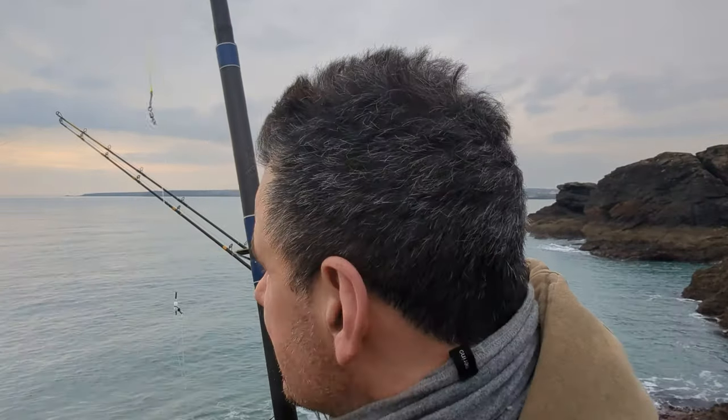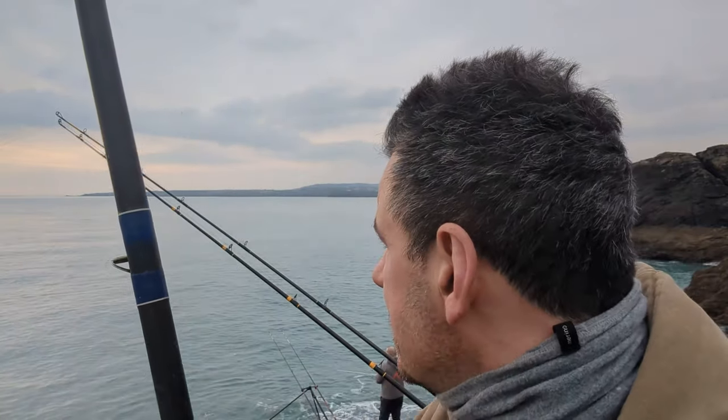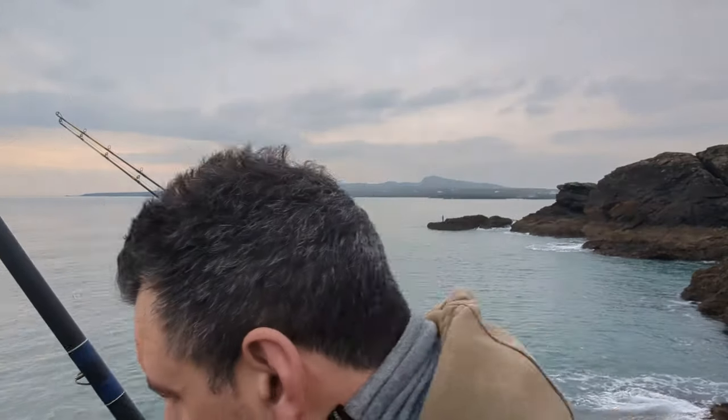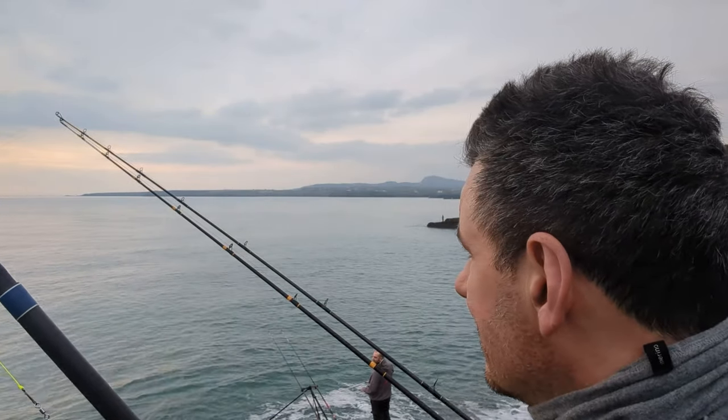In that match on Sunday, I managed one double shot. Why couldn't I get triple shots there? First cast here, three. Anyway, this one's going back. Probably going to end up seal food anyway. Right, let's get it back out there.